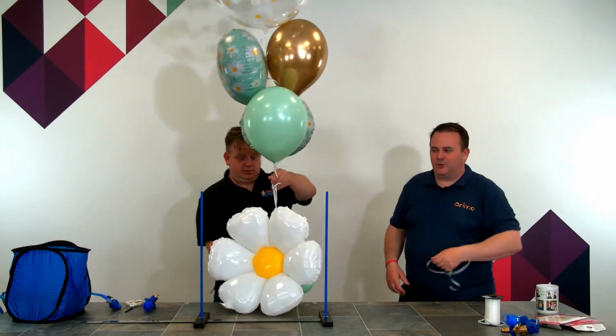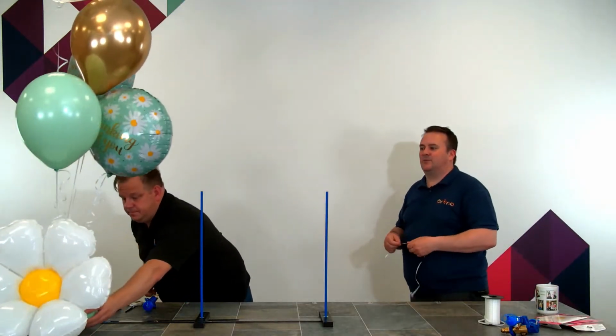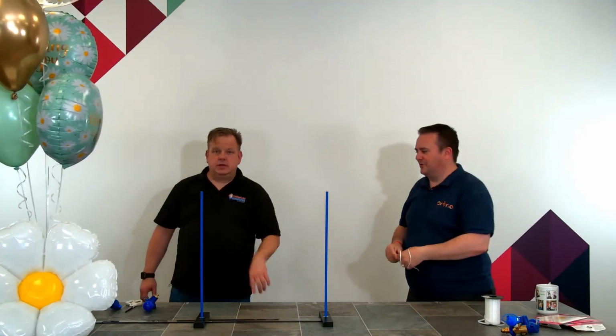So if you don't want to or can't use or don't have the bags available, that's just a really inexpensive way of doing it with a bit of ribbon, but we definitely, the bright orange was the one for us.